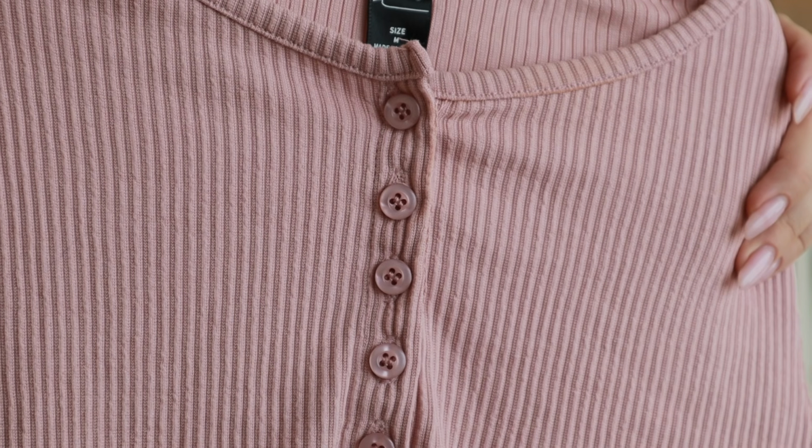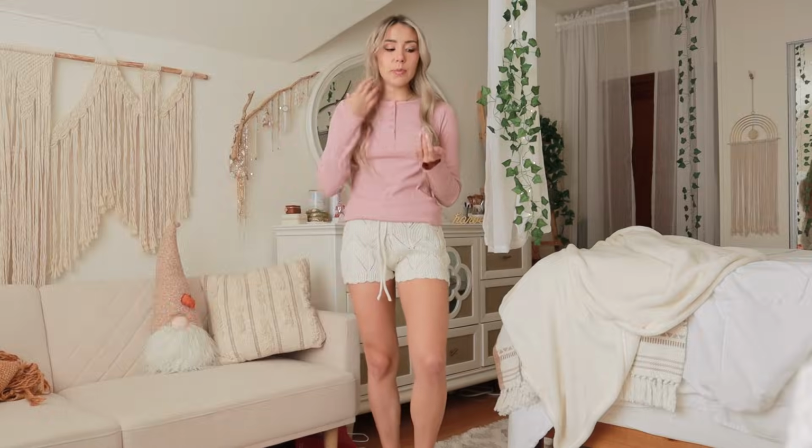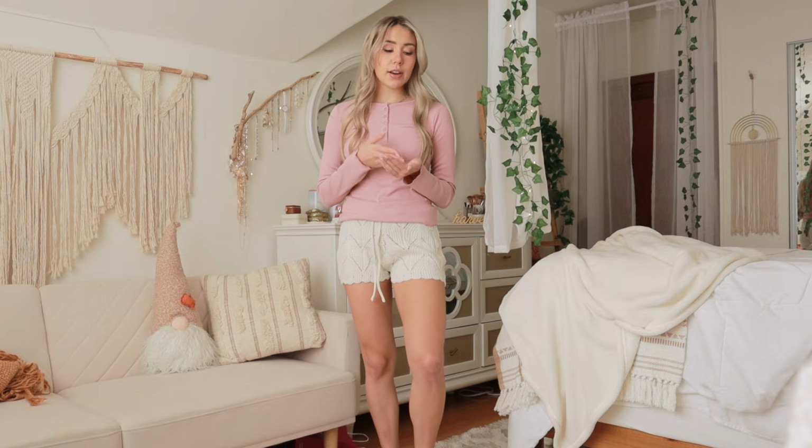It's got these little buttons. I think it's pretty obvious that this is a little bit too big for me. This is from the brand Dazzy, which uses Asian sizing. So I got a size medium, which is a US small, like a US 2. And I definitely could have gone a size down.